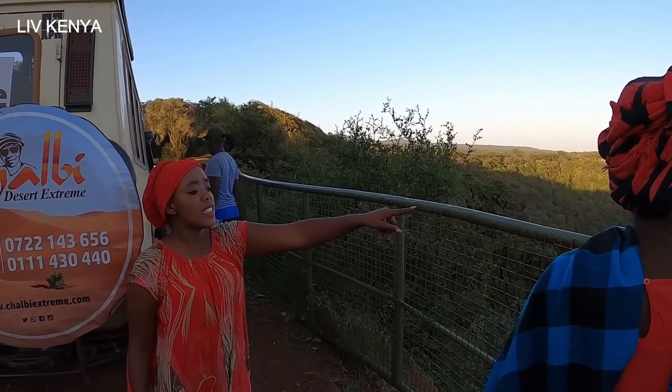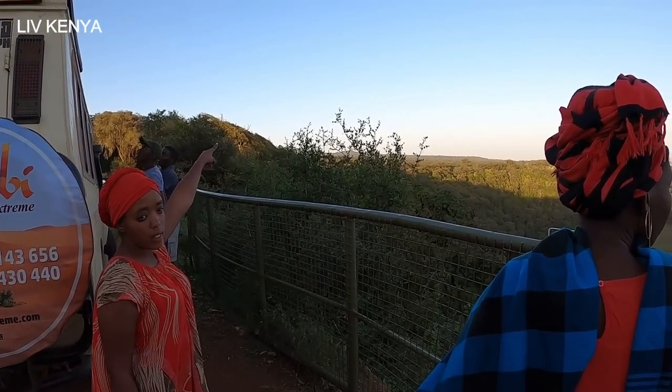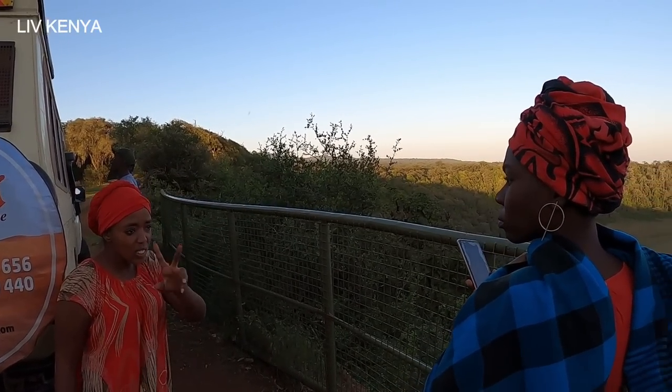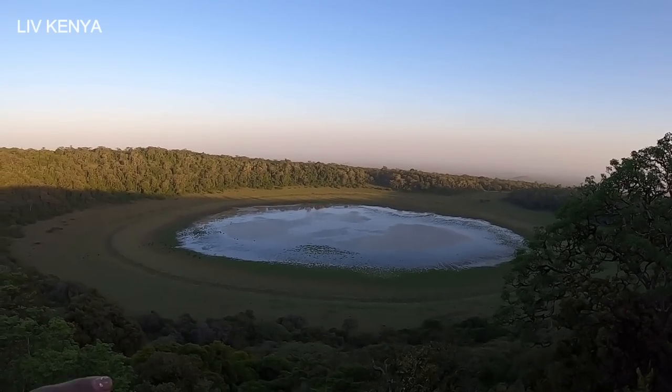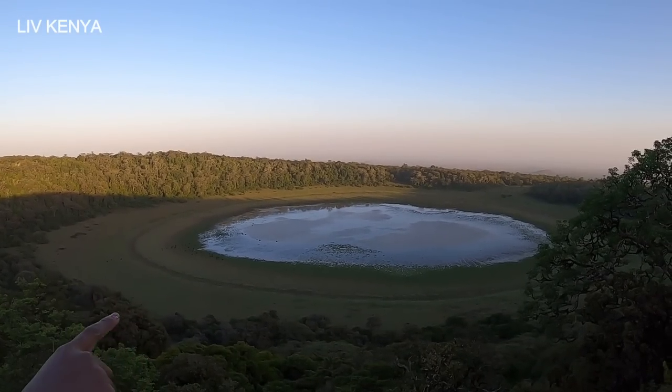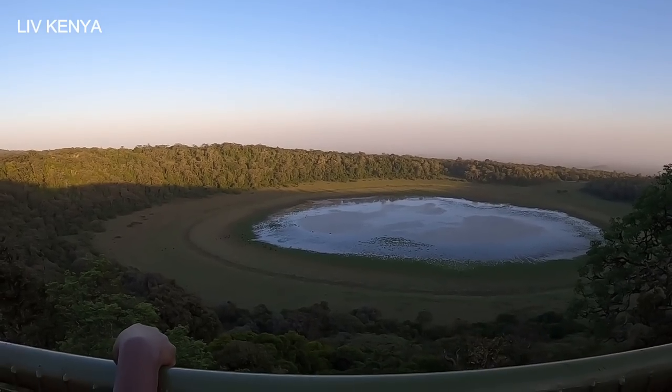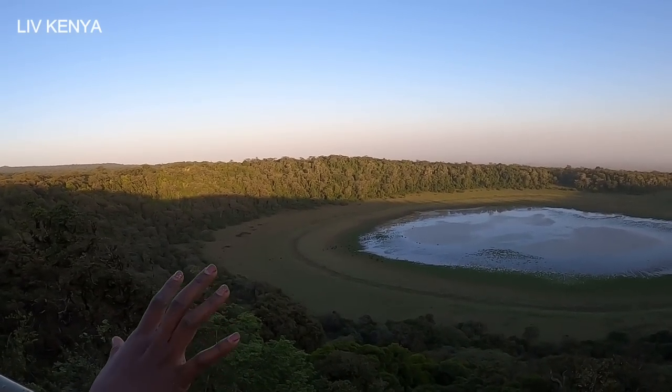So, the elephants are going to the elephant pool. There's a pool. They have the buffaloes. They cannot drink at the same place as the buffaloes. The circles are the shrinkage. Yeah, shrinkage of water because it is a seasonal lake. So when it's dry, it completely dries. Tell me that it fills this place.